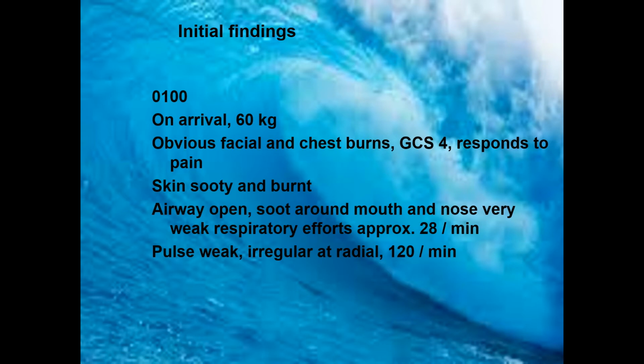So you arrive, it's about 1 in the morning. Your patient is probably about 60 kilos. You can see obvious facial and chest burns. GCS is 4. She responds to pain by withdrawal, and that's about it. Skin is sooty and burnt, even around the airway. The airway does appear to be open.